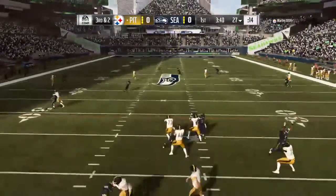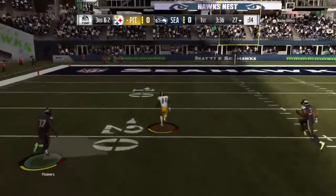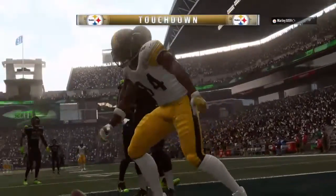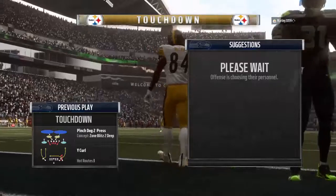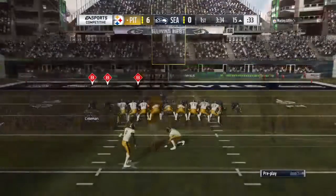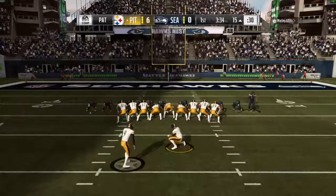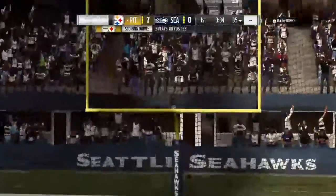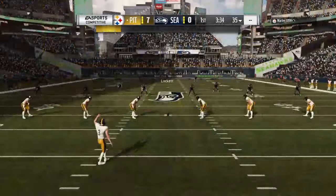But even if that doesn't happen, he's got a man, complete. The 20, 10, and into the end zone. Touchdown, Pittsburgh. Antonio Brown, 73 yards. And the Steelers have taken a first-quarter lead. Extra point put through by Boswell. And that makes the score 7-0.